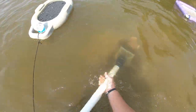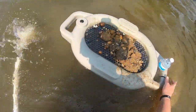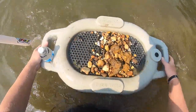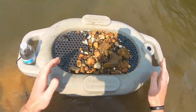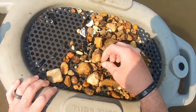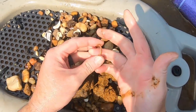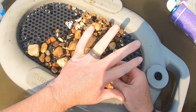I gotta walk back to my truck. That's not very nice. Well, I'm about to find out. Gold coin, gold coin, gold coin. Oh, that's a gold ring. Yes! Dude, I haven't found gold in forever. How about that? That's a gold ring, bro. Oh my gosh. That's a big gold ring. That's a big honking dude's ring, man. It fits my finger, yes, gold ring.